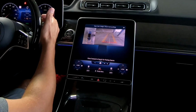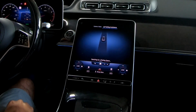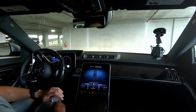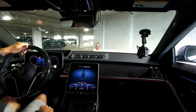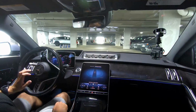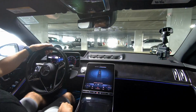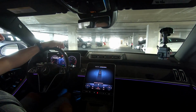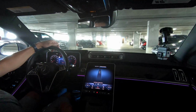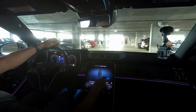And what if I want to park it somewhere? How is it going to do it? Drive forward to search for parking space. Okay, looks like a sonar almost. Let's see if it's going to find one. Let's see if it's going to be able to park itself in one of those tight parking spots. Now this is a 208 inch long vehicle, so it's very long, I'm sure. Okay, there was a parking spot right here, so I'm gonna do it right here.